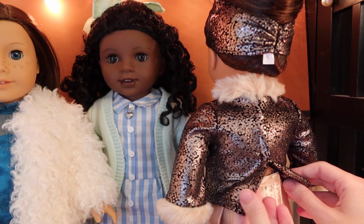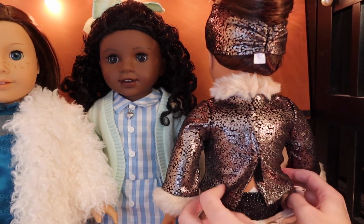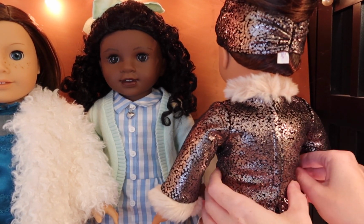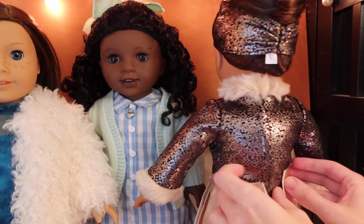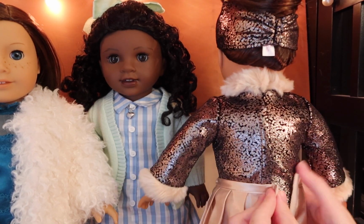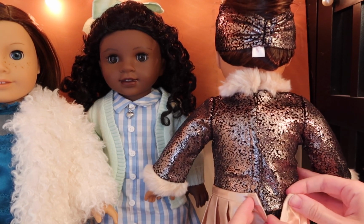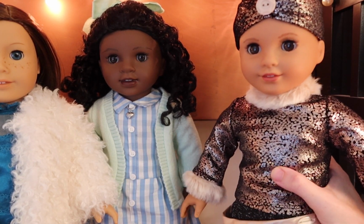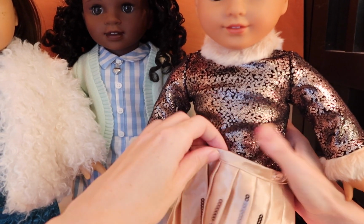This is a much thicker material though. If I try to tuck it, I'm sure I could tuck it. Let me just do that right now just so you can see what that would look like. Then it is getting a little bit on the tight side. Yeah, so let me just focus in on that a little bit more so you can see.